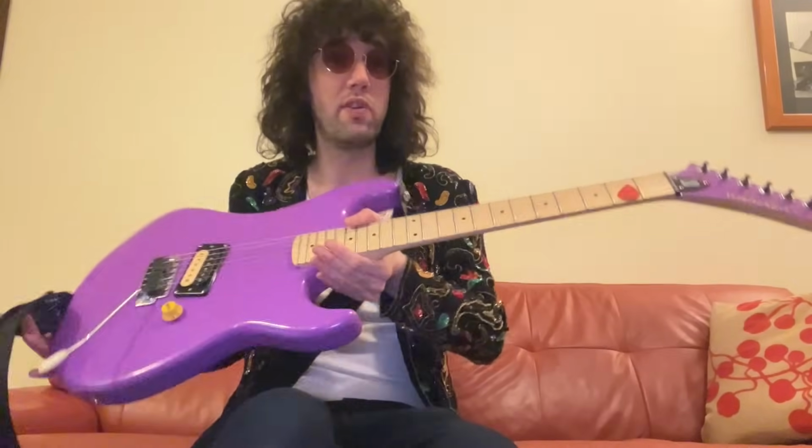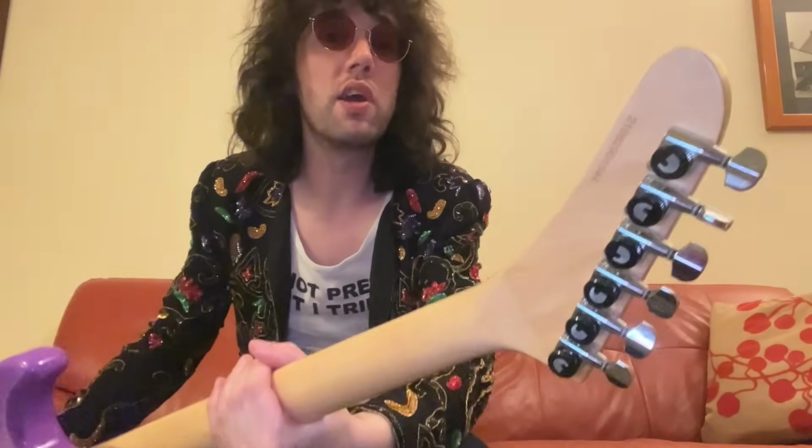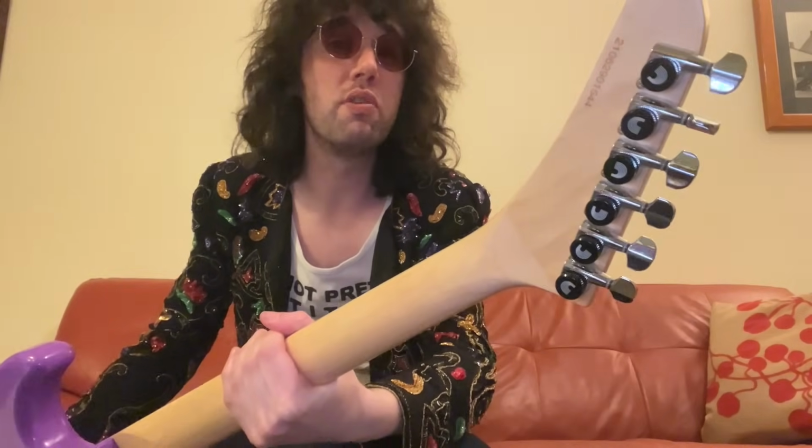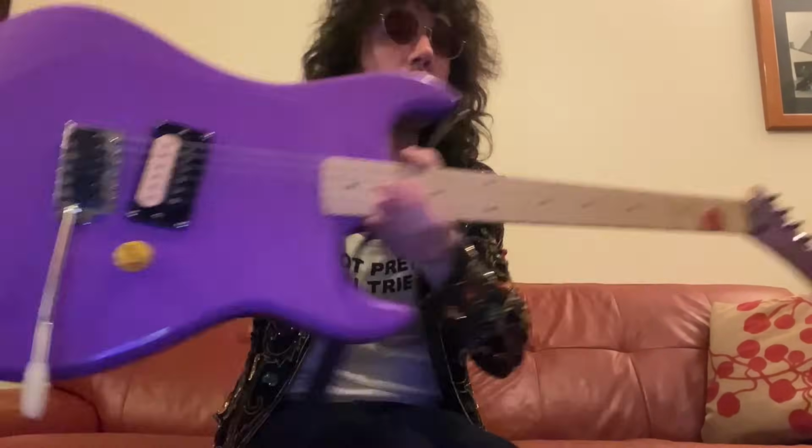So I found this one first. It's a purple one. And basically what I did is it's got Planet Waves or D'Addario auto trim locking tuners. I put a Graph Tech nut on there as well as Graph Tech saddles. This particular one's got a DiMarzio Super Distortion pickup in it, and there's a series parallel switch. The bridge is set up to float. It plays great, it sounds great, and I actually use this a lot.